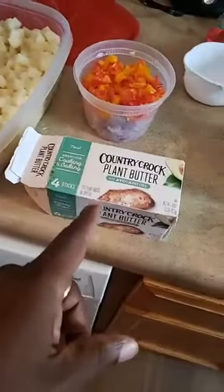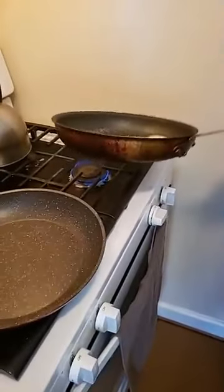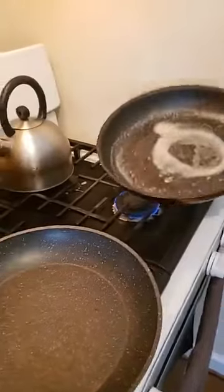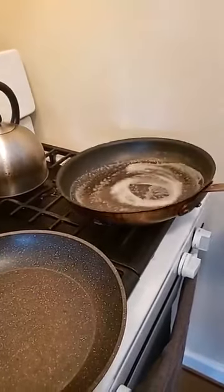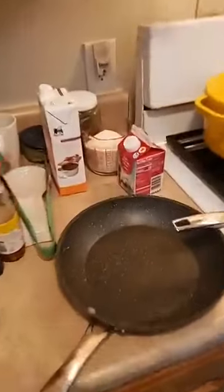And we're using plant-based butter in there, too. We got it on the stove already, ready to go. Right now, we're also going to be doing a creamy, extra sharp cheddar cream cheese grits. Got everything right here for that.